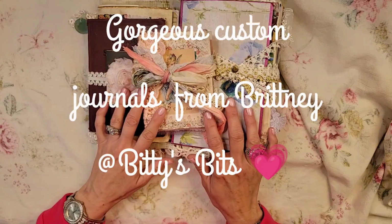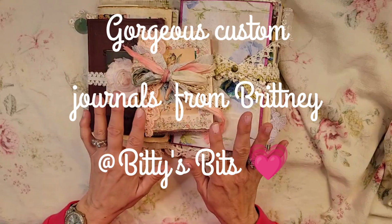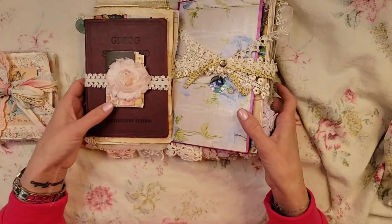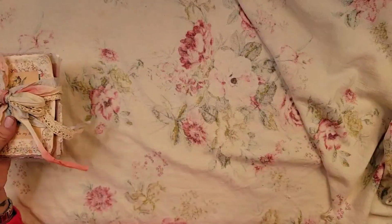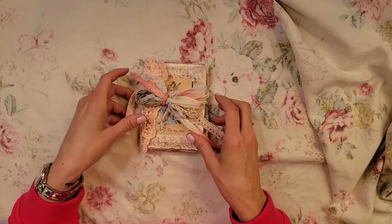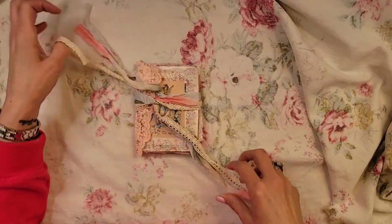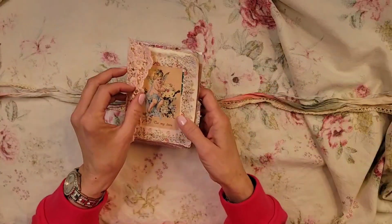I'm back with a few more journals that Brittney has made from Bitty's Bits, but these are not for sale. I just wanted to show you these because they are beautiful. I had to share them with you. I wanted you to see what she really can do when she has time to sit. Oh, it's just wonderful. This is a journal that she made for little Georgia. This is for her G, and it is absolutely adorable.